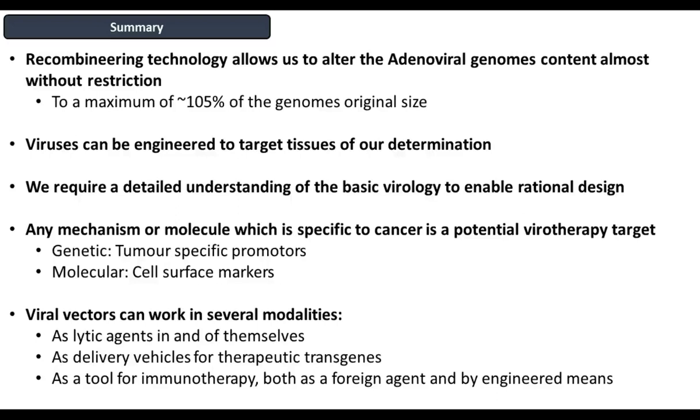Hopefully I've convinced you that these viruses can be engineered to target tissues of our predetermination. And also, and this I think is a really important one, we require a very detailed knowledge of the basic virology that underpins these viruses in order to go through rational design. There are irrational designs using directed evolution, and that's how that story works, but I've not really gone into that one today. However, those still require proper knowledge of the viruses, even to just decide which ones you're going to perform a directed evolution experiment with.